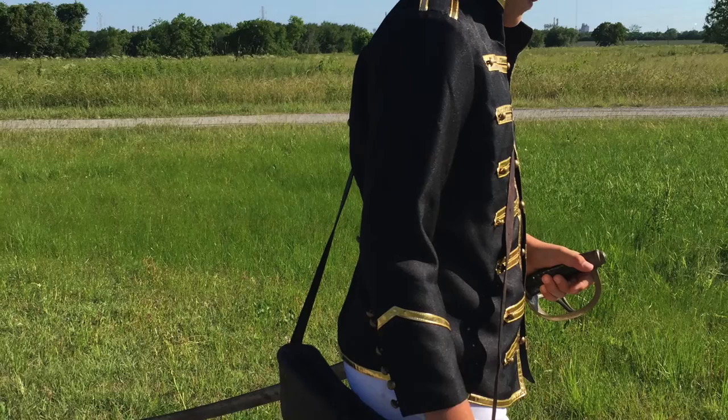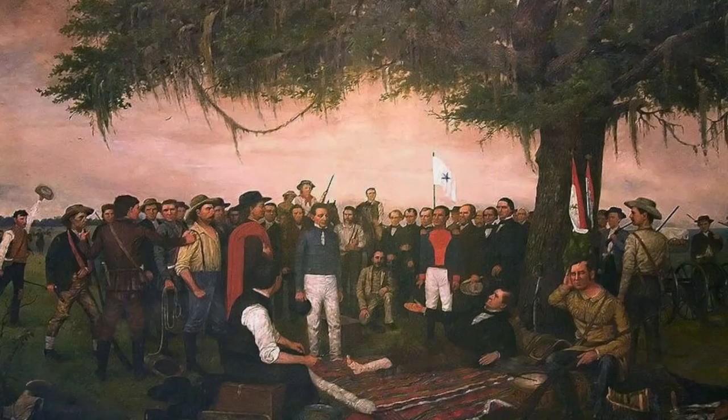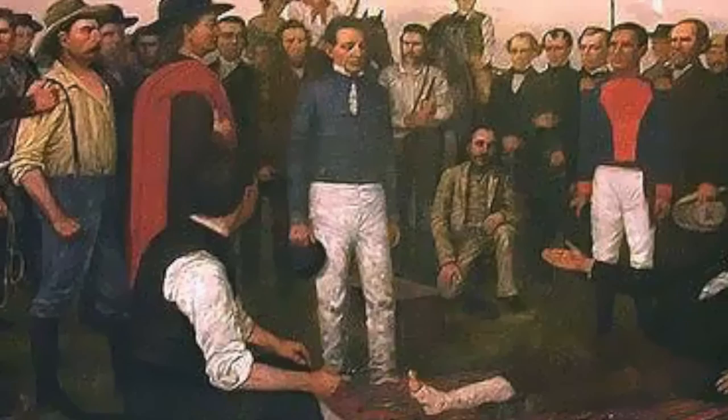This painting is called The Surrender of Santa Ana. It was done in 1836 by William Huddle. It shows General Sam Houston wounded. While Sam was riding his horse, Sam's horse got shot and rolled over on his leg. There is Santa Ana surrendering to Texas. And under that white flag is Juan Seguin.